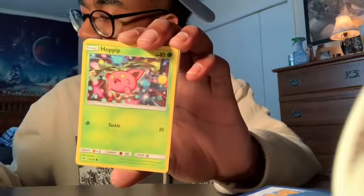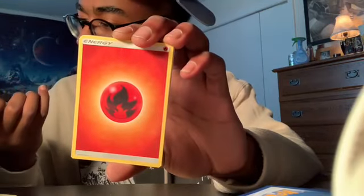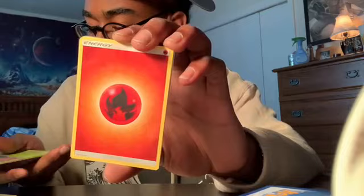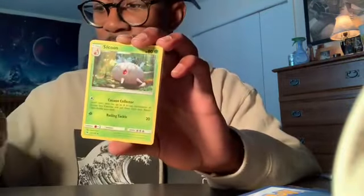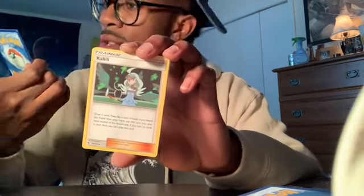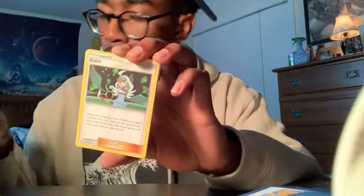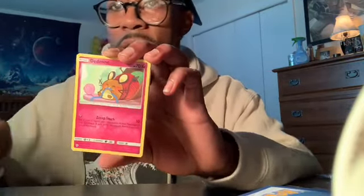Eevee. I can always tell what an Eevee looks like. Whoa, is that a hip? Oh, I thought it was like a holo rare though. It would look pretty cool with that one. Energy. What is that? Silcoon? Huh, pretty decent. Yeah, Cahill.